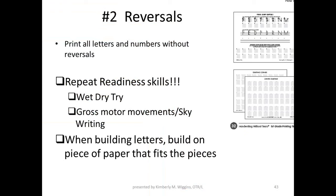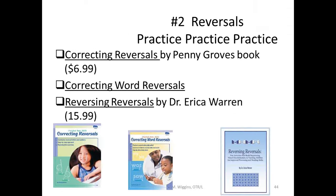This is a Handwriting Without Tears thing, but basically it's the idea. When you're giving them that piece of paper to build things on, these are like little mini pieces of paper that we've been building on. Now it's time to write on them.